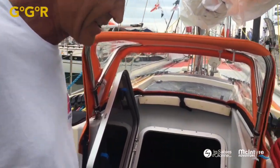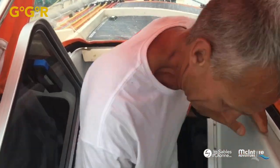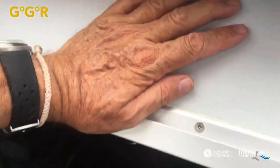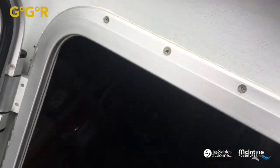Let's try and get down below if you can, and have a quick peek. I'll show you how. Okay. This is like my Trekker, but I'm carrying a camera as well, so it'll be fun. Right, step there.